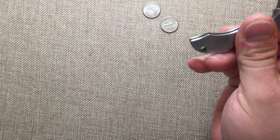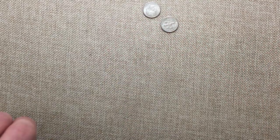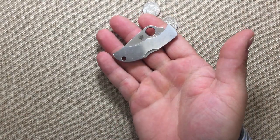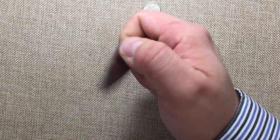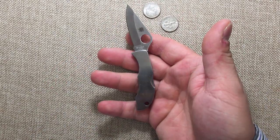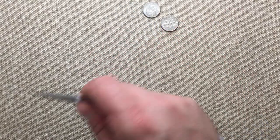So I have been carrying this for the month of December. And December is only, at this point in time, 16 days in. But I have been really enjoying having this in the bottom of my pocket, because I may not want to have a big knife to open something.